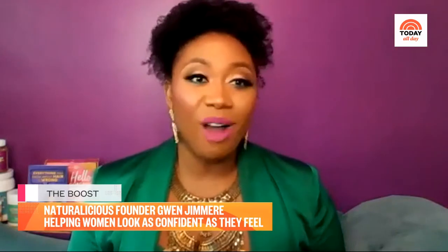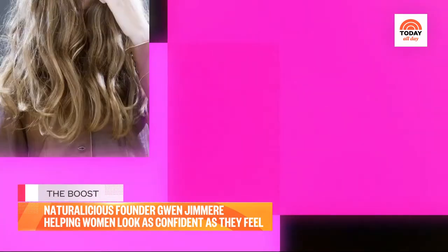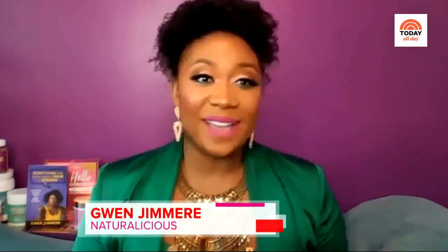Hair is such a big part of our confidence, especially as women. You know, when we look at ourselves in the mirror, the first two things we see are our face and our hair. And if we have a bad hair day, it does not matter what the rest of your day goes like. And for me, it was constant bad hair days.